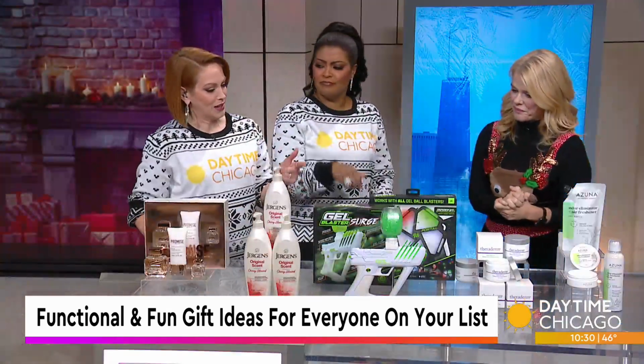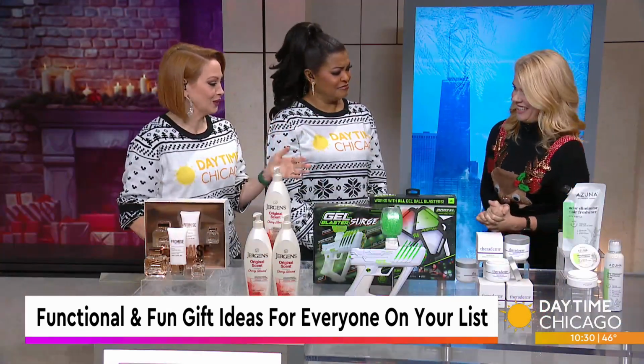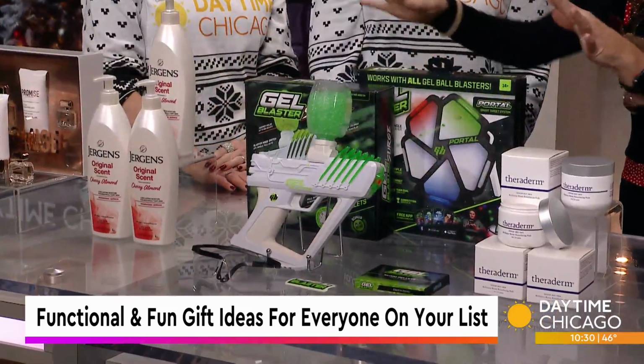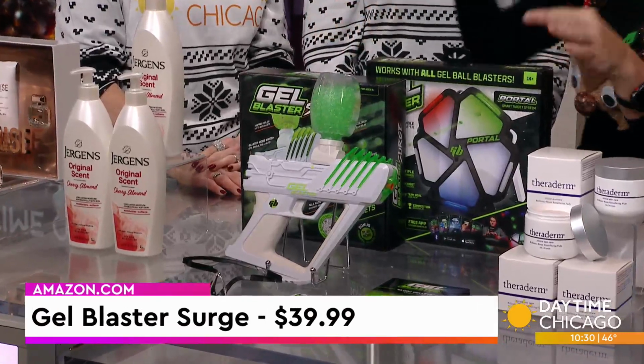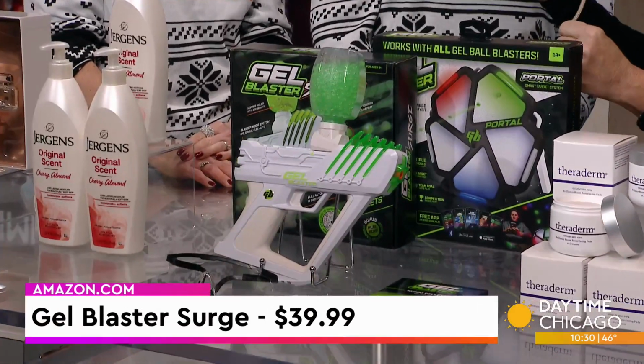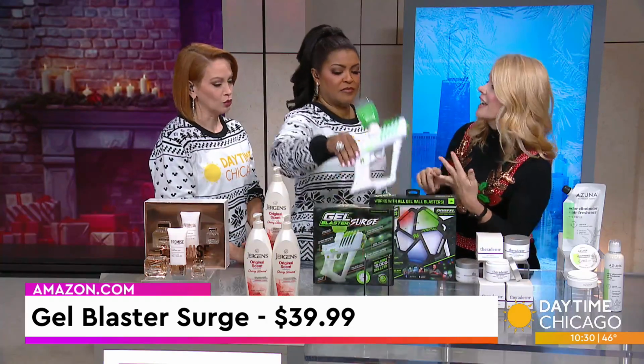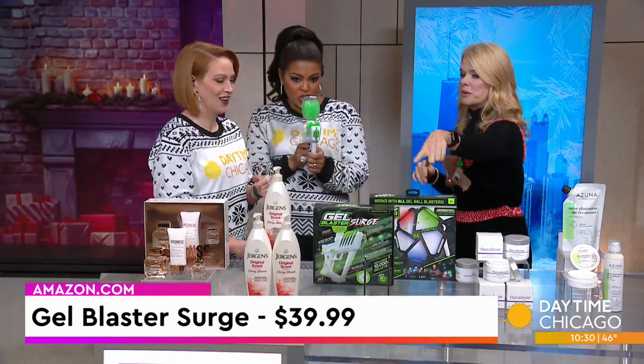Okay, this one scares me. It does, but it's so much fun. This could be dangerous in my house. It's not, because this is how incredible it is. This is Gel Blasters, the Surge. These little gelettes dissolve on contact, so there's no mess. It's eco-safe. You use them outside. Don't shoot me. I'm going to shoot Jeanette sitting right there.